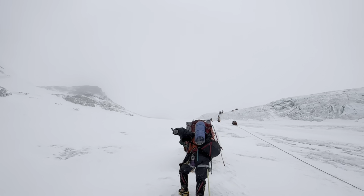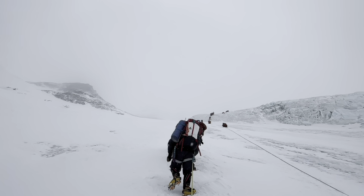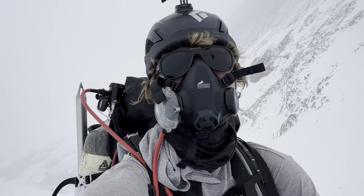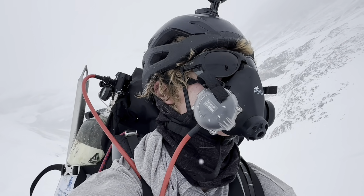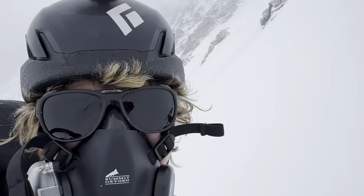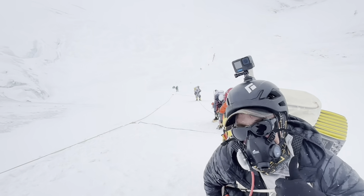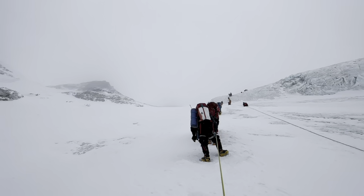Almost to the ice. We got a little bit more technical. Luckily the sun's not out. We're about halfway, we're further than halfway at this point, but once you get up to that thing, it gets a little bit technical and it takes a lot out of you. So really making sure to take deep breaths with the oxygen here, and yeah.